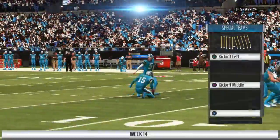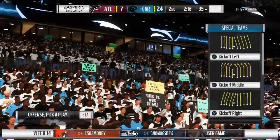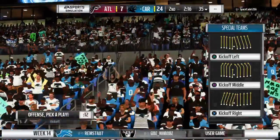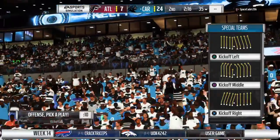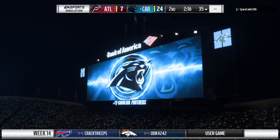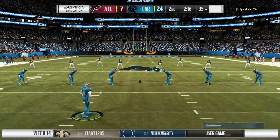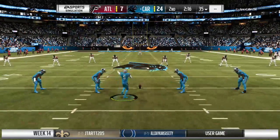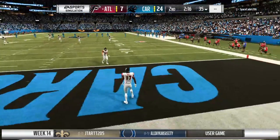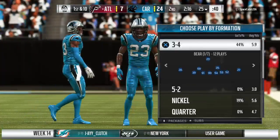That drive took him inside the 10. Good job defensively to hold him to 3. Yeah, I like how you did that. Give a little tip of it there because they didn't give up a touchdown in that situation, right? Made them kick the field goal. And, yeah, points went against them, but that feels a whole lot better running off the field. Now, after the field goal, Bailey will kick it away. And this will be a touchback as that sails over the end line.